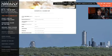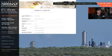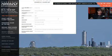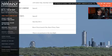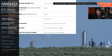This is the Starship serial number 5, 150 meter hop. We're going to see this thing fly up about 150 meters, that's around 500 feet, taking off today, August 4th, 2020. The launch provider is SpaceX. This is SpaceX being absolutely wild and crazy, because this is not something we normally get to see. That's why this stuff's so exciting.